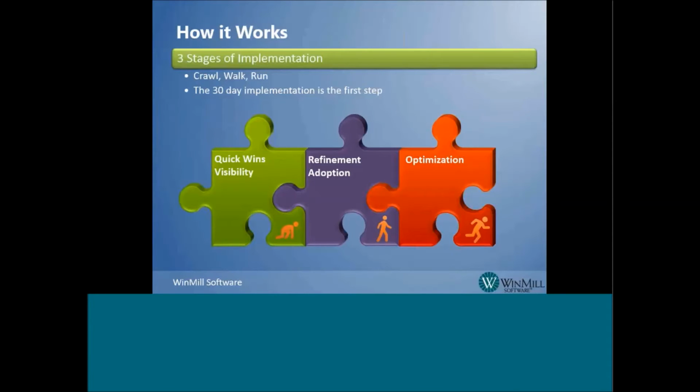So how does a CA PPM implementation work? There's typically 3 stages of a CA PPM implementation that we like to classify as crawl, walk, run. The 30-day implementation is the crawl stage. You get some quick wins by eliminating some major pain points and establishing processes. Users are being introduced to change, and management is getting visibility to data that was not available before. It is in this phase that you will begin to generate real return on investment.